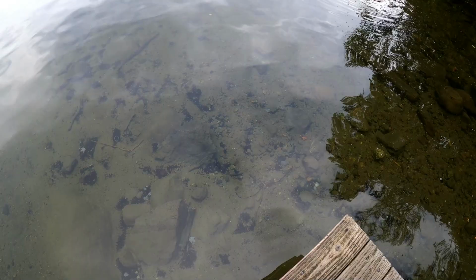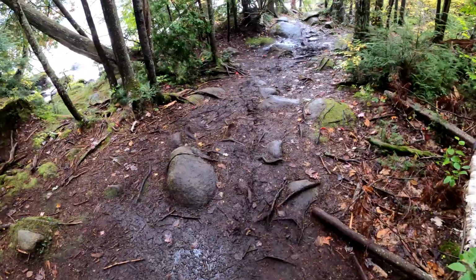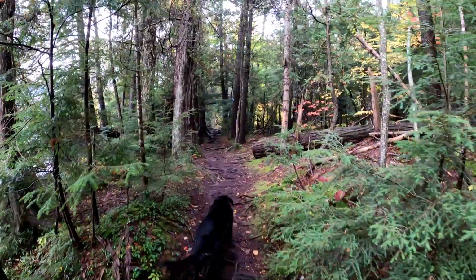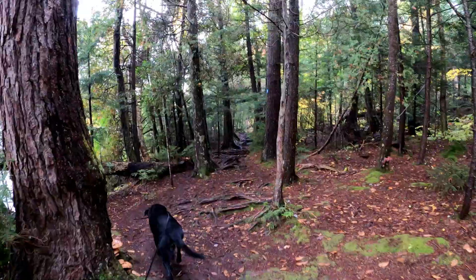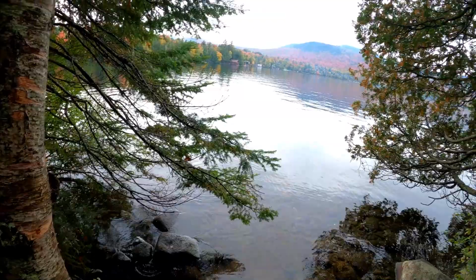Guys, look how clear the water is. See right to the bottom right here. Really pretty. So there's this bench right here, right on the lake, with this kind of view.